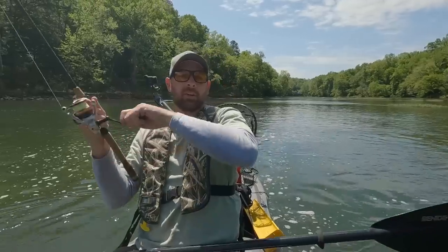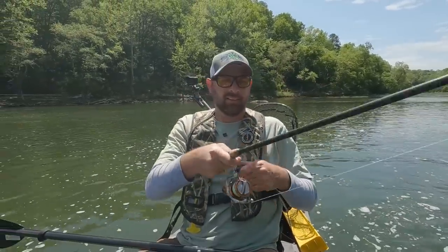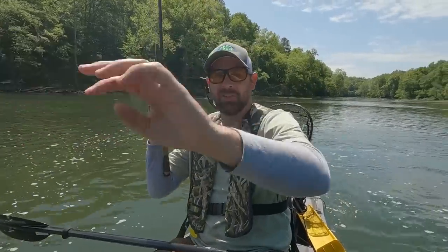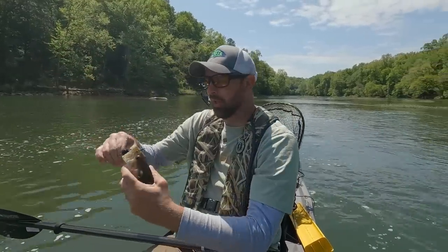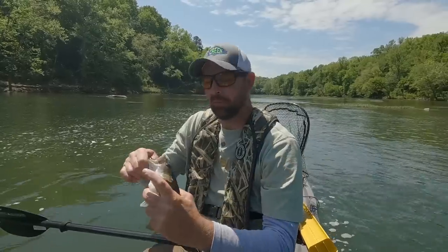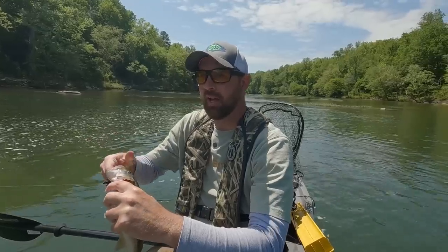There's one. Dude, they're thumping this thing. Man, there's so many fish in here. These little shoals are loaded. This is not the normal type of fish. This is so much different than what I'm used to. As far as the majority of the rivers that I fish are not like this.